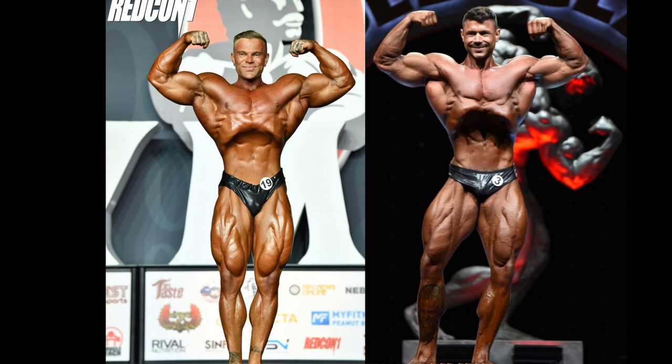Now, right off the bat, we can see again that they both have great arms, which is refreshing to see. A lot of people might say that I have an arm fetish, but in my opinion, arms are very important in building an aesthetic and classical looking physique. But we can see that Fabian Mayr has more quality to his muscles in my opinion.